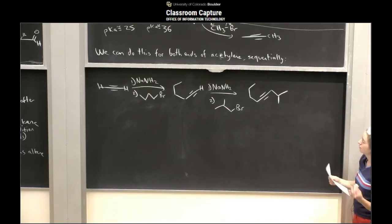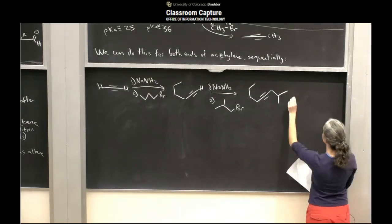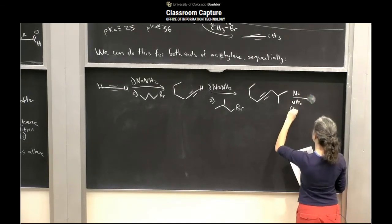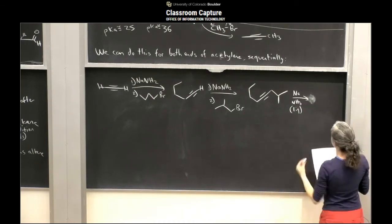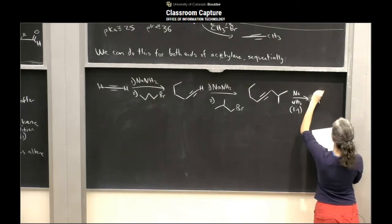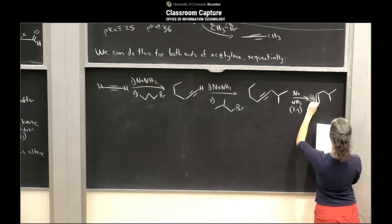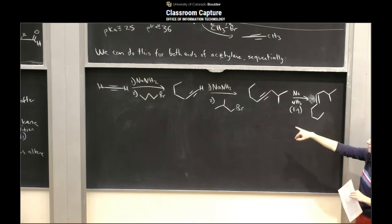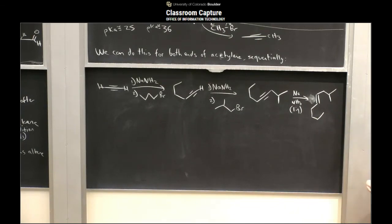So we can maybe, I don't know, turn this into an alkene, for example. If we want to do NH3, then we could maybe do a dissolving metal reduction and get to a trans alkene, for example. So like that. Okay. So we're now adding to our extremely useful reactions list, in terms of being able to actually put together the framework of the molecule that we want, even if we're starting more or less from scratch with our alkyne.